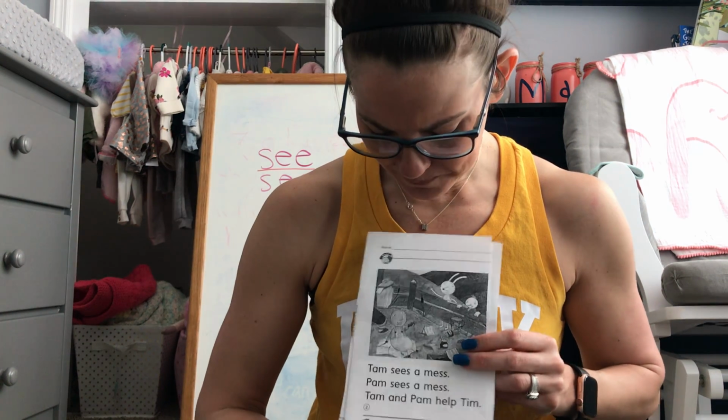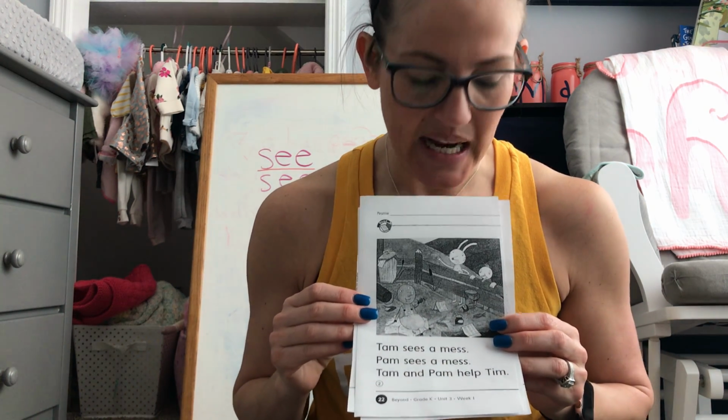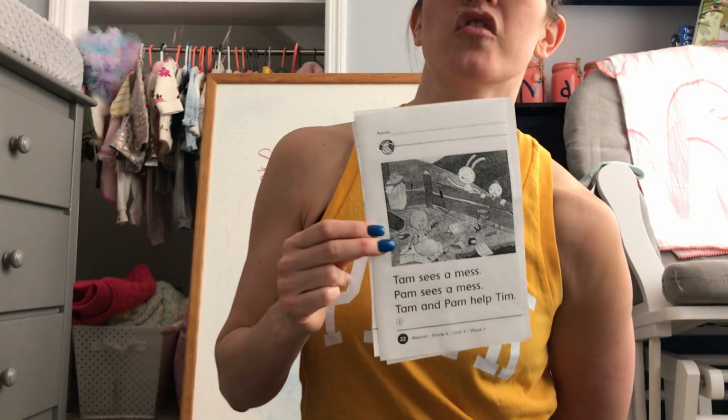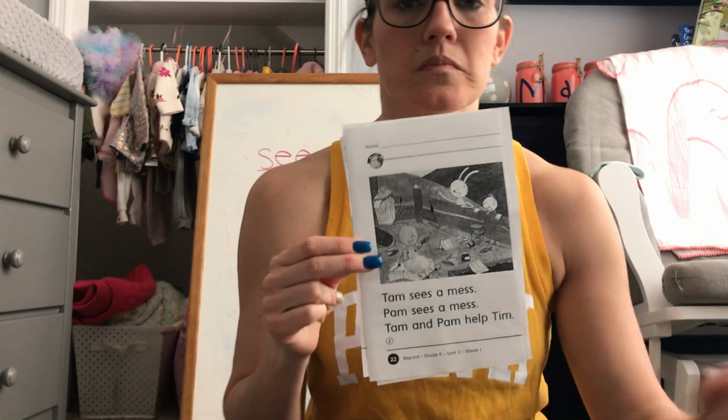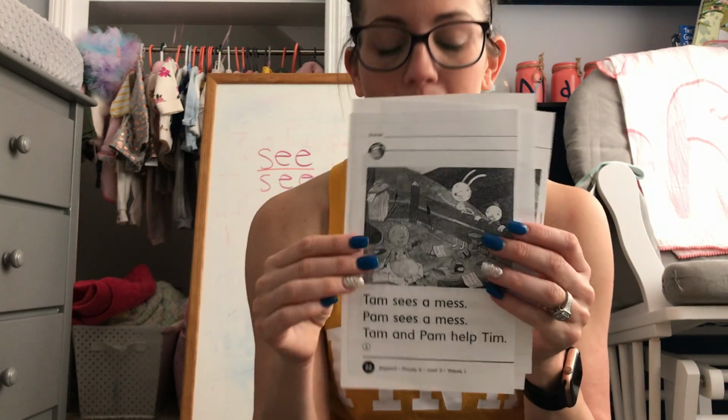Okay, I want you to look. Go back and tell me what's happening on this page. You can pause me if you need more think time. What's happening on this page? I'm going to read again while you're thinking. Tam sees a mess. Pam sees a mess. Tam and Pam help Tim. Retell that in your own words. So if it were me talking, I would say that Tam and Pam came along and they notice that Tim's pen, where he's living, is a mess. So they decide they want to help him.